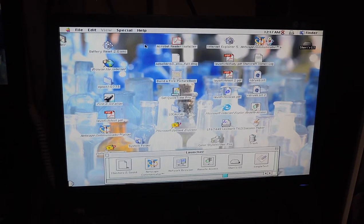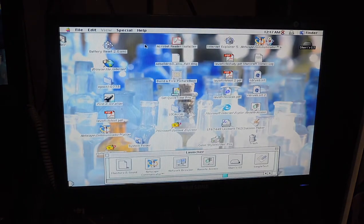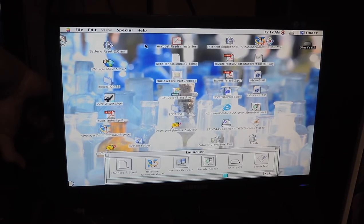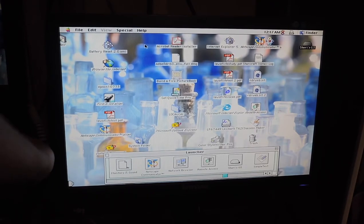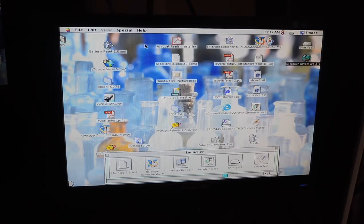Alright, so we're gonna test out some games. Let's play some games. And the first one that we gotta test out is Dinosaur Adventure 3D. Now this is a pretty cool game because you get to learn all about dinosaurs. You get to learn all about various facts of dinosaurs and all. Okay. Let's put the CD in. Oh yeah. It's always great when a Mac works, so you get to have that full experience.